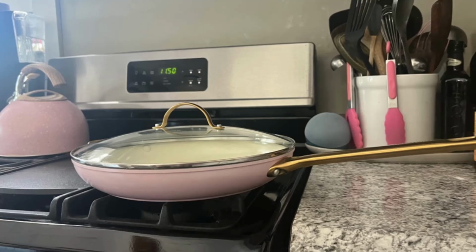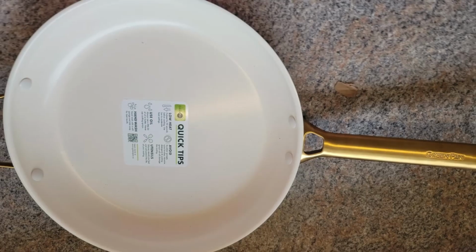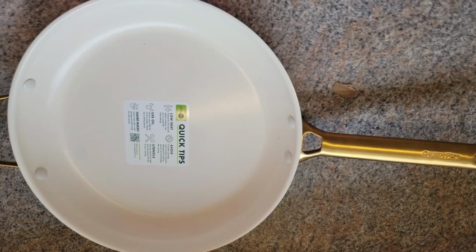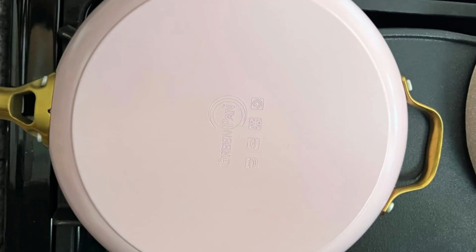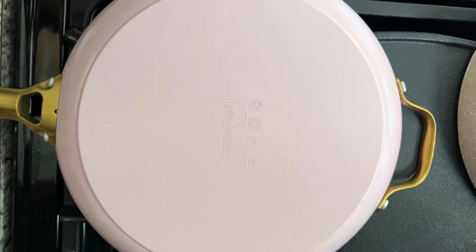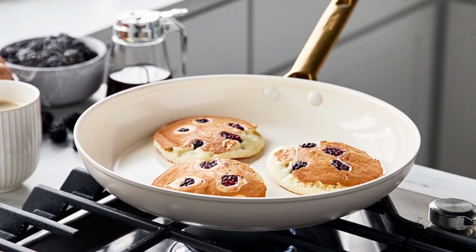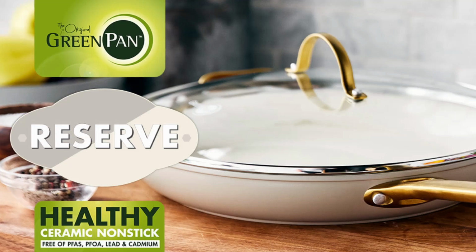Additionally, the pan is compatible with a wide range of cooktops, including gas, electric, and ceramic, making it a versatile choice for any kitchen. Its oven-safe design, up to 600 degrees Fahrenheit, allows you to finish dishes in the oven without transferring to another vessel, making it ideal for recipes that require a stovetop-to-oven transition.